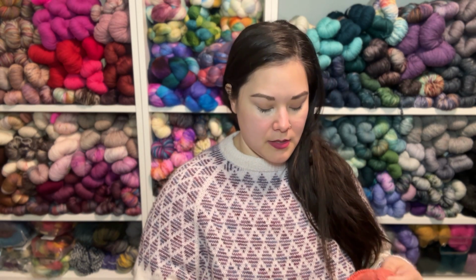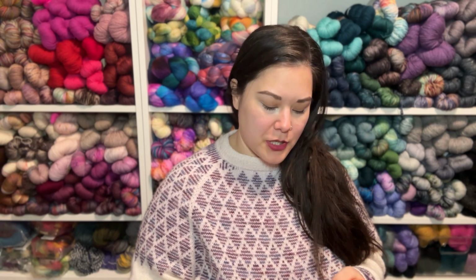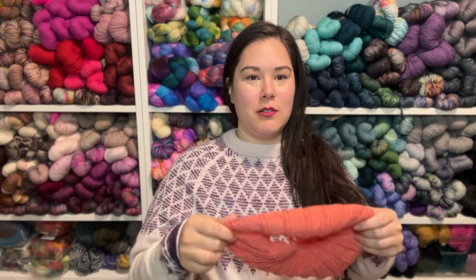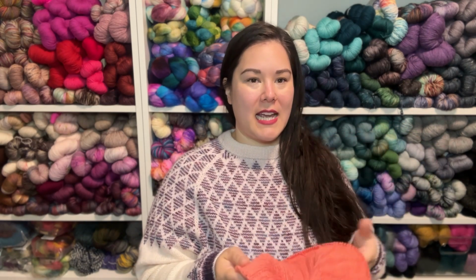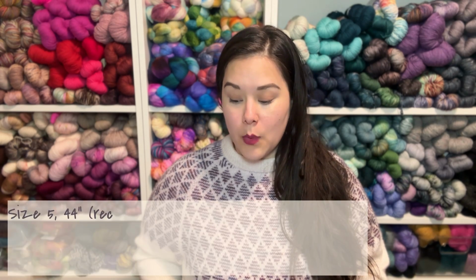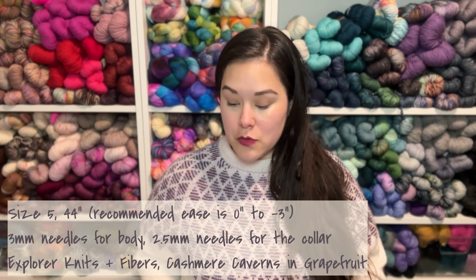I think I have the details below, but all the details are on her website. She's got a Discord. It hasn't been super active on there. I think people are just getting their yarn or casting on, and I'm going to post a picture of how far I am in a little bit. It doesn't look like much. I cast on the size 5, which is 44 inches in the bust. It's supposed to have 0 to 3 inches of negative ease. So that's 3 inches of negative ease for me, which is great.